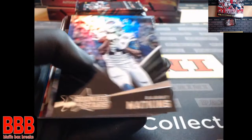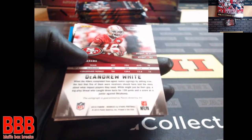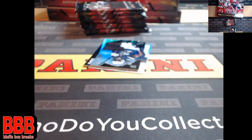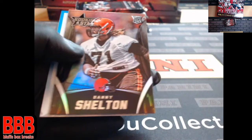2. All right, here we go, guys. Eli. Max Williams, this one, number to 50. Purple rookie for the Ravens. DeAndre White, going right back to the 49ers. 31 of 50, rookie auto. San Francisco, getting in a groove here. Melvin Gordon, rookie die cut. Another Amari Cooper longevity. Base rookies, Mario Edwards and Danny Shelton.